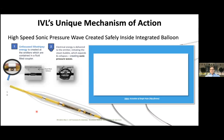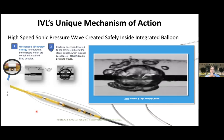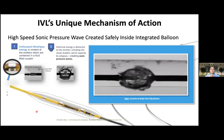From a mechanism, it's the same as the laser would do, an excimer laser at least. That was my field of research 30 years ago, showing that the firing of an excimer laser in whole blood creates massive pressure waves, pretty much like this. The benefit here of this device, of course, is it is a balloon, and hence inside there is fluid, and these pressure waves can be directed. They can travel into the wall of the artery.